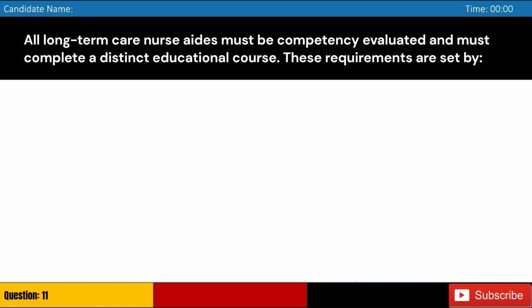All long-term care nurse aides must be competency evaluated and must complete a distinct educational course. These requirements are set by A. OBRA 87. B. OSHA. C. CDC. D. FDA. Answer A. The Omnibus Budget Reconciliation Act of 1987, OBRA 87, established training and competency evaluation standards for nurse aides.